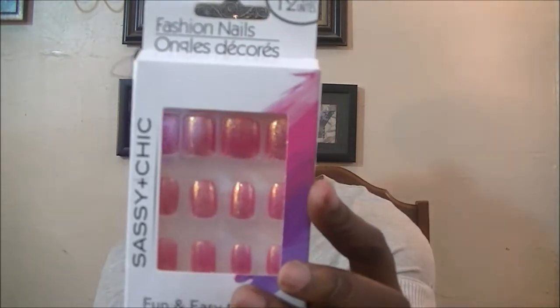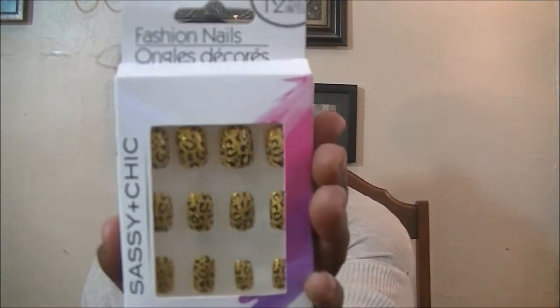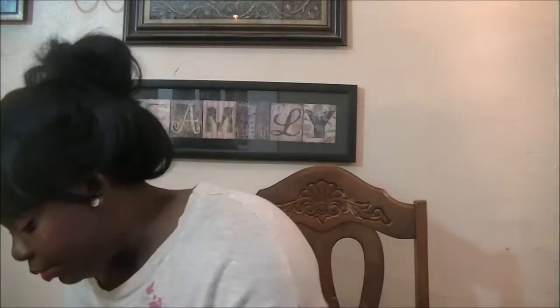Then I got this pink glittery one, and I also got this animal print one. Isn't that cute? I really like that one. So I got three packs of those. Like I said, this is small. I got another hairbrush. I always try to pick up a hairbrush and comb, you guys. You have to keep that around the house. I really don't know where my stuff is disappearing.